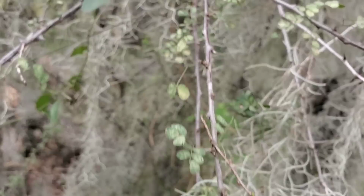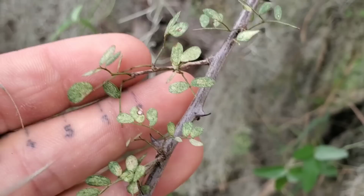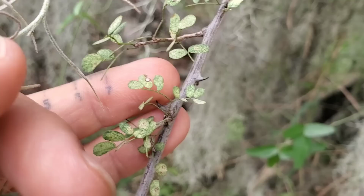Anyway, let's say it's Fabaceae. Another diagnostic feature you have to pay attention to is those spines. Definitely Fabaceae, definitely in the genus Senegalia. Now, this used to be in the genus Acacia, but it was determined Acacia was polyphyletic. That is, not everything in Acacia was directly related via common ancestry. They're all in the pea family, but they don't share a direct common ancestor, and they've diverged a little bit over evolutionary time.